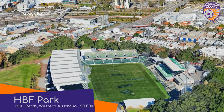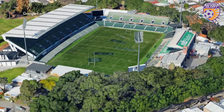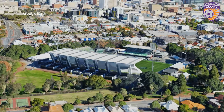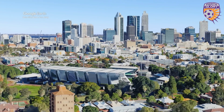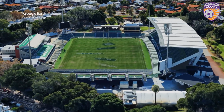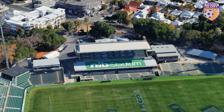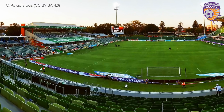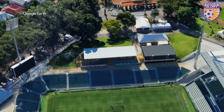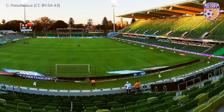HBF Park, Perth Glory. It's kinda similar to the last one with its lopsided design, but here it allows for spectators in the larger stand to get an excellent view of Perth's skyline. It's one of the world's most isolated cities, by the way, which in recent times has come in handy. The adjacent stand has been there a lot longer. It's from the days when it was an oval stadium. Over at the northern end you have a stand known as the Shed, which is one of the few standing room only stands in Australia. It's got a lot going for it, this place, plenty of character.